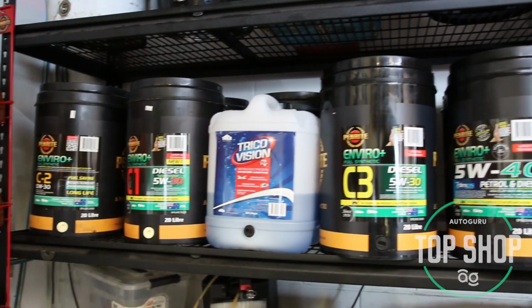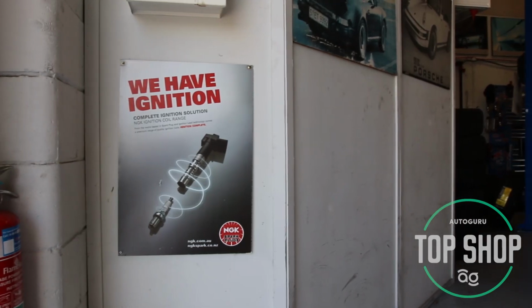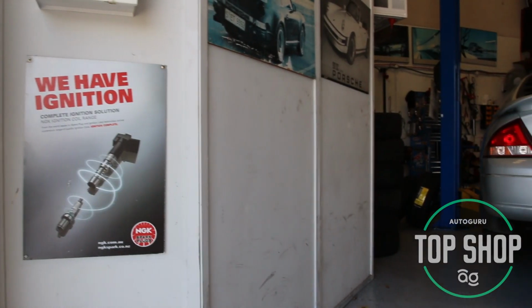Notice you've got a few Penrite oil drums back there, a couple of NGK signs around, nothing but quality parts. Yeah, that's correct. So Penrite, they've got a listing for everything, so especially when you've got a car under new car warranty. NGK, excellent product. I've never had an issue with it. Awesome, that's great to hear.